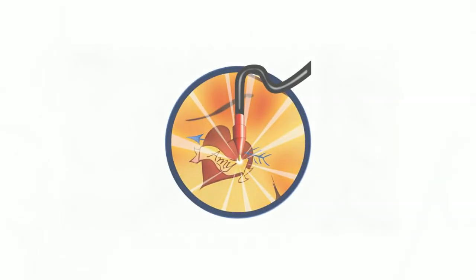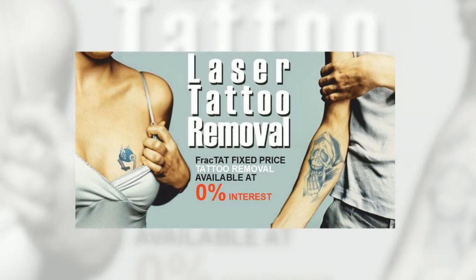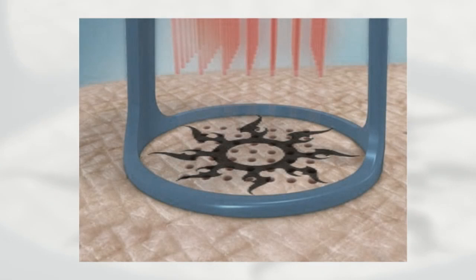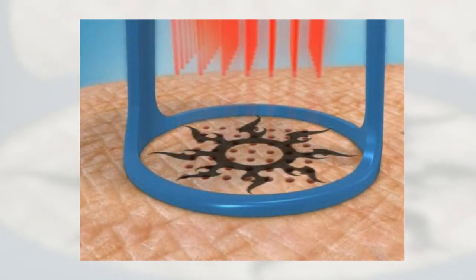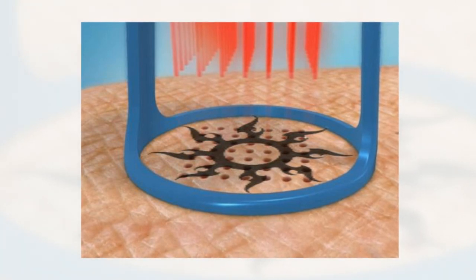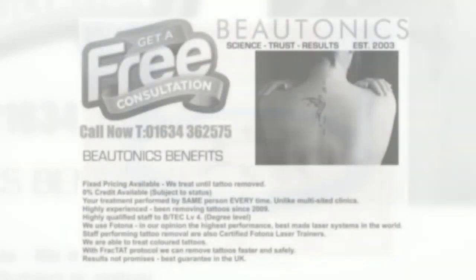FracTAT protocol for faster, easier laser tattoo removal. We first use a fractional erbium laser beam on your tattoos. This laser creates small pixels in the tattoo prior to the laser tattoo removal treatment, thus allowing vapor, gases and ink pigment to escape through the skin during your laser tattoo removal treatment.